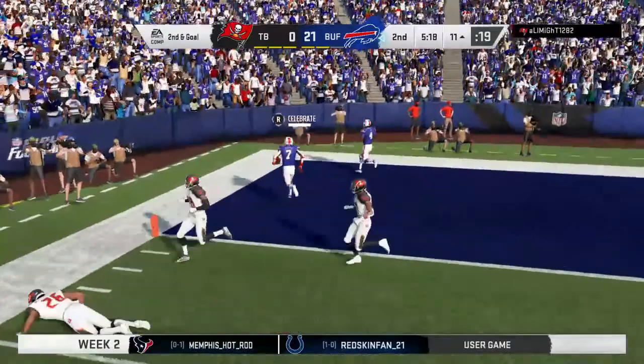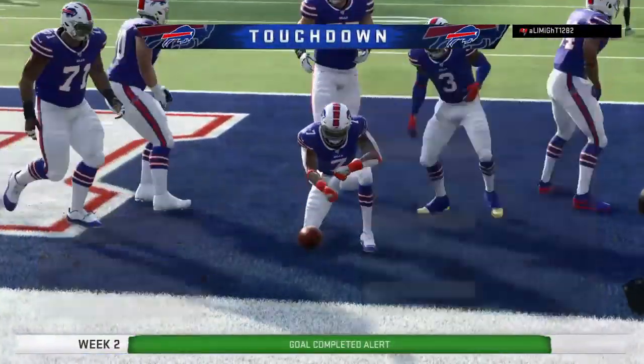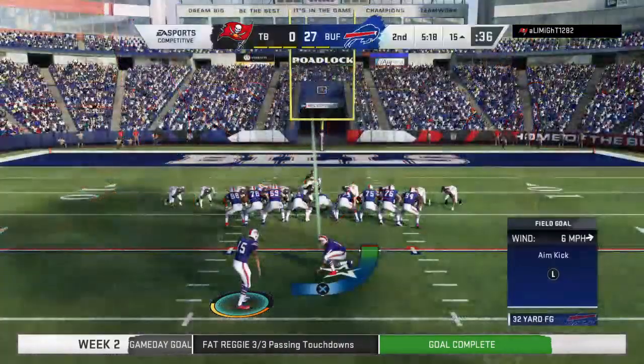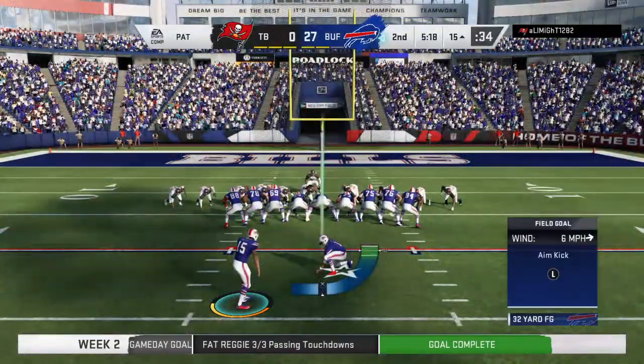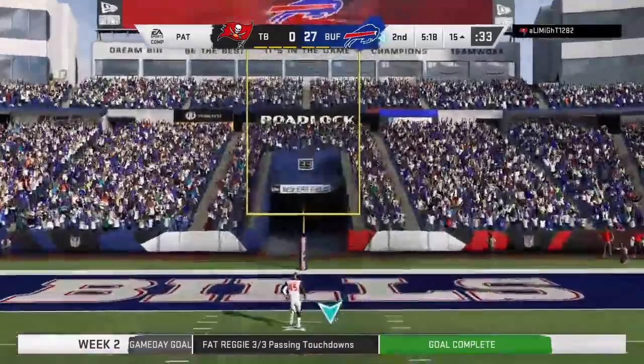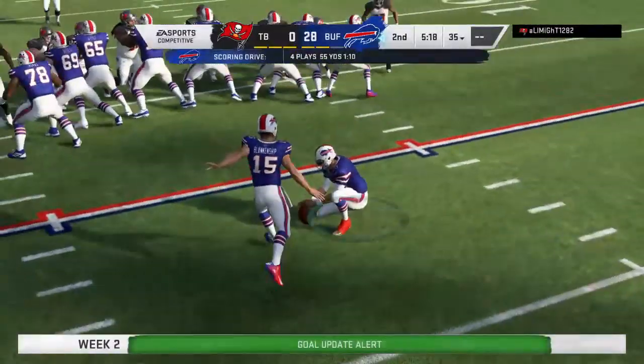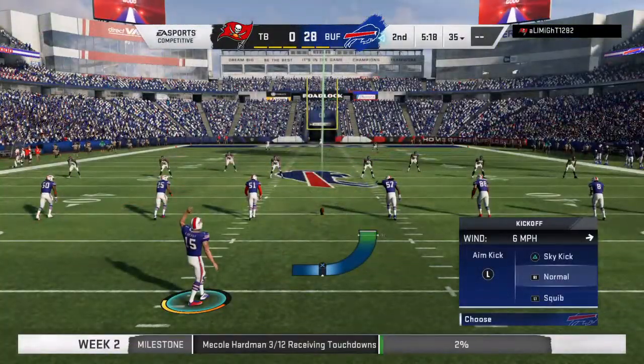This pass going to be caught by Hardman. And he'll take it into the end zone for a Buffalo touchdown. Mecole Hardman, his 3rd touchdown now on the year. And the Bills will add on to their lead. Extra point right down the middle. And the rout is on here in this first half.